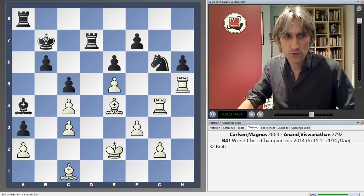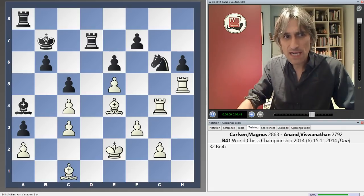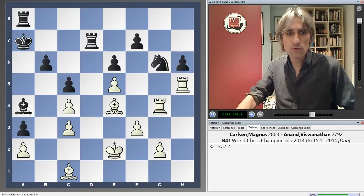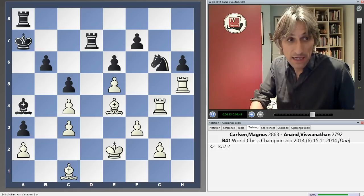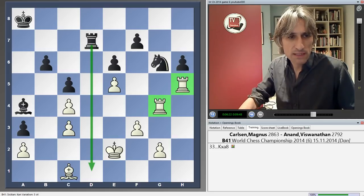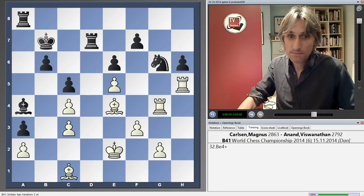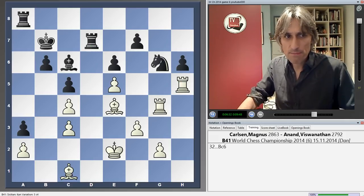So bishop e4 check. And now it's very interesting if Anand had simply moved away with the king, given up the exchange, but suddenly you can see that white's rooks are slightly offside. And if black can penetrate with the rook down here and maybe get to a2, well, black certainly has counterplay. I think white is better there, but it's not simple. Instead, Anand went back with the bishop.